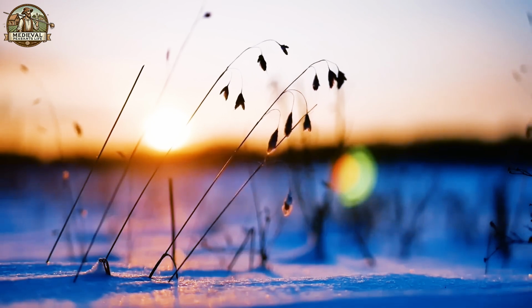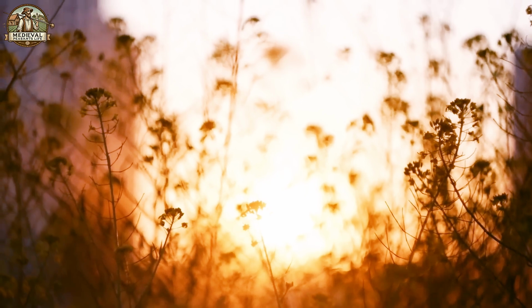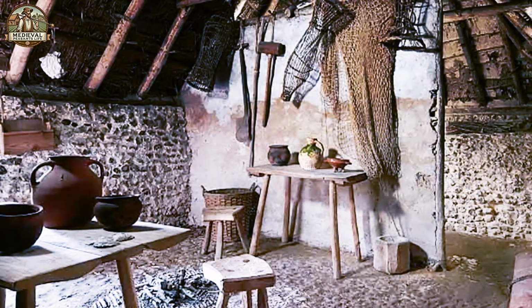Oh, and the smoke from their central hearth? It wasn't a flaw, it was a feature. The smoky layer near the ceiling insulated the house and preserved the thatch from bugs and rot. Sure, it stung their eyes, but it doubled the roof's lifespan per studies of preserved medieval homes. The hearth was the heart of the home, literally.